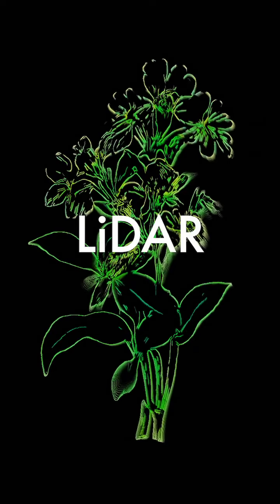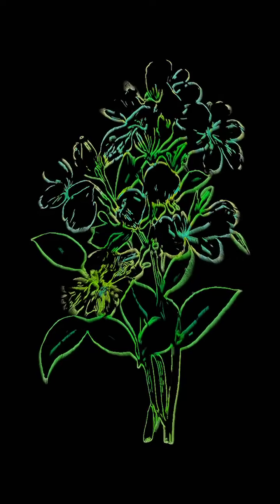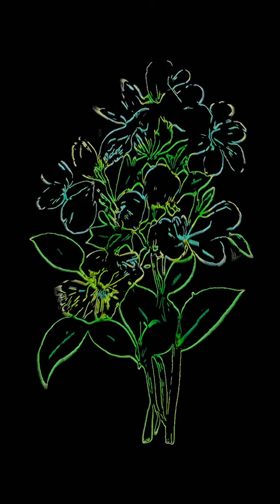So LiDAR is the first animation. It's purely digital. All it does is convert those Canny outlines into colors and then creates the trailing effect. And it has sort of that 80s computer look.